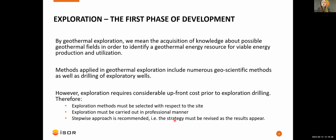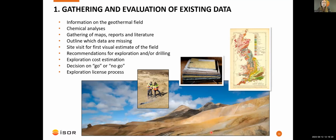So the exploration is really the first phase of development. By this, I mean acquiring any knowledge about the field to identify the energy resource for viable energy production and utilization. The methods applied include numerous geoscientific methods, as well as the drilling of exploratory wells. Because of the amount of cost, we like to do it in a stepwise manner and constantly evaluate every step we go. So it is quite crucial to do these first steps.